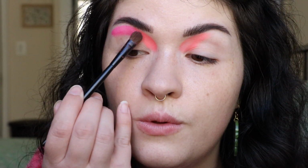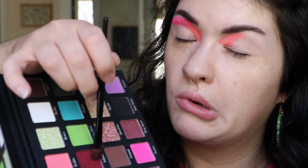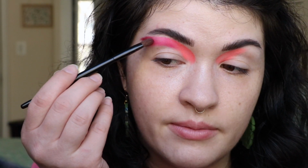Yes. Okay, I'm getting the hang of these mattes now. Okay, now I'm gonna dip into the shade Infinite, which is kind of like a deeper maroon color to give us some depth on the outer corner here. That's really pretty. I like that a lot. Now, I don't care if it looks a little messy because I am going to cut the crease with this using a Q-tip, so it's all good if it's a little bit messy. Yeah, I really made a mess on this outer corner. It's fine. I'm gonna fix it with a Q-tip.